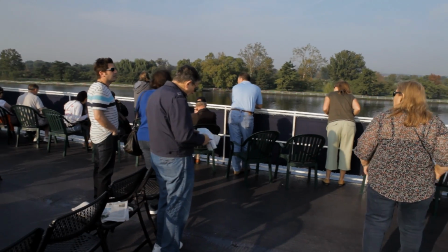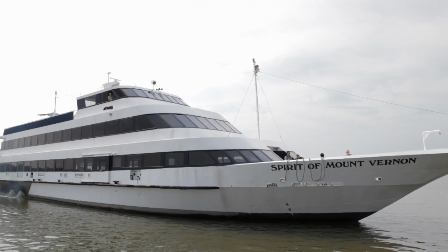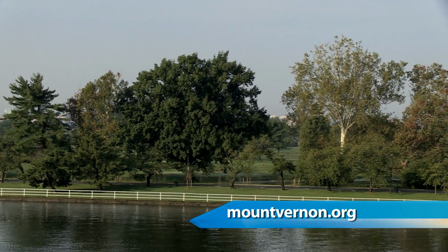You can do what you did and arrive by boat, which is a wonderful way, and certainly a way that many of Washington's guests would have. I would choose the Spirit of Mount Vernon anytime. It's a great way to go. You sit back, relax, enjoy the water, enjoy the beautiful Potomac, great scenery, have a nice tour, head back to Washington, D.C.